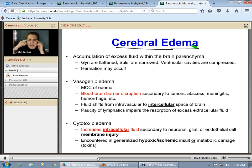But if my brain swells even a little bit, remember, it's fixed. There's a skull here. It can't swell. So if the brain swells, it's going to hit the skull, get squished, herniate, and you're going to die. So we don't want swelling of the brain. Whenever there's an injury to the brain or spinal cord, start corticosteroids like dexamethasone usually, or betamethasone, something to stop inflammation. That is very important. Now, by definition, edema is excessive fluid accumulating within the brain parenchyma.